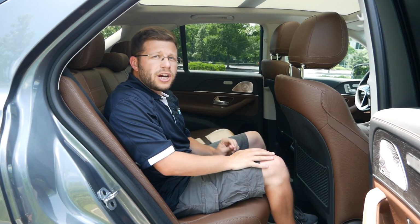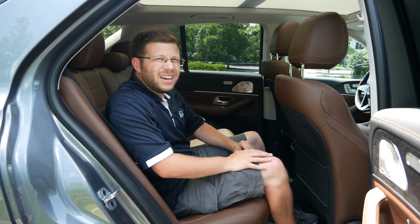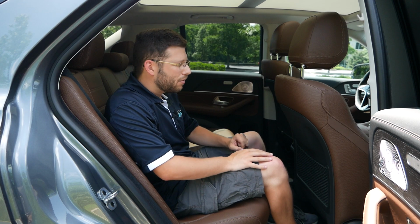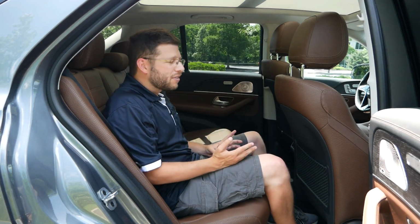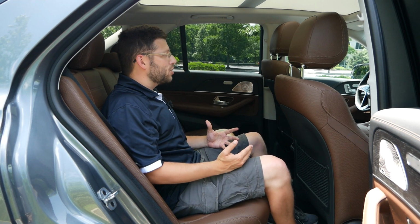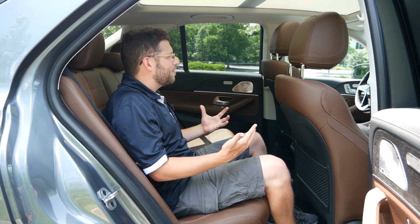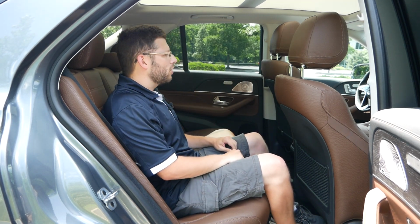And one thing to really point out here about the GLE is that it's one of the most spacious SUVs for second row occupants in this segment, with 41 inches of legroom. To put that into perspective, that outclasses the BMW X5 by around 3 inches. So the GLE is going to be a bit more family friendly and conducive if you do have taller passengers sitting in the second row at all times.